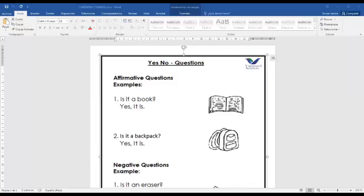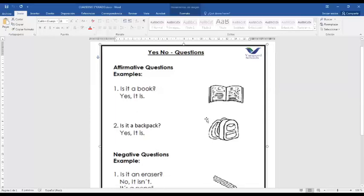Esta semana vamos con el tema de yes, no questions for singular nouns, okay? This week we are going to talk about yes, no questions for singular nouns. We have two kinds of answers. Tenemos dos tipos de respuesta. One is affirmative, afirmativo, and the other is negative, negativo. Se puede decir affirmative o también podemos decir positive. And negative. Let's start with affirmative.